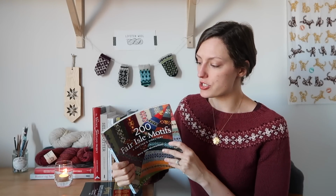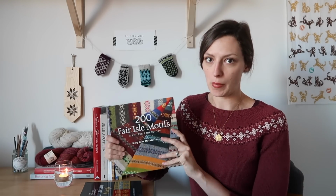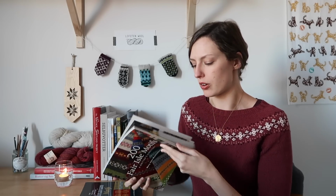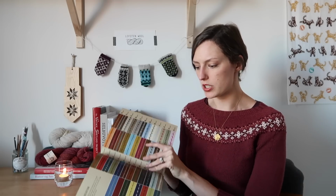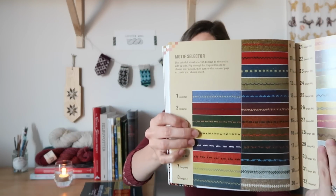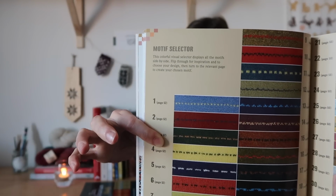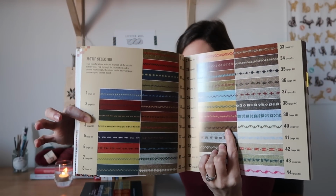There's about 30 pages of background information at the front of the book before you get into the motifs, but for me, the motifs are really the main reason for buying this book. The way Mary Jane organizes them is part of why that's true. It's incredibly useful. So first, there's a section called the Motif Selector, where you can see the motifs at a glance. Each motif is numbered 1 through 200 with a page number given, if you want to go and see the chart for it.